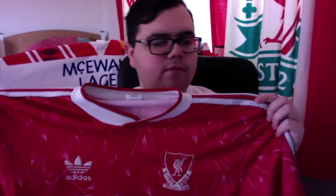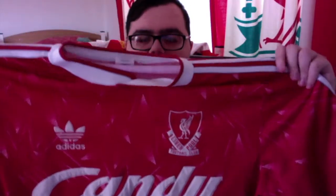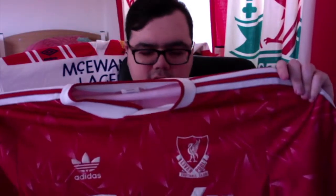Yeah, it was at the time when Liverpool was still a very dominant team in English football. When you had fantastic players like Ian Rush, John Barnes, to name a few, and of course you had Bruce Grobbelaar in goal, fantastic goalkeeper. So this is the Liverpool home shirt from 1989 to 1991. And if you have the money for this shirt, I'd urge you to buy it because it is a very iconic shirt. So yeah, that was that one.